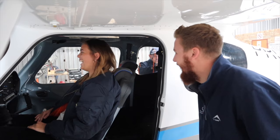And it's a 4-seater, right? Full 4-seater, yes. A real 4-seater, not a 2+2, an actual 4-seater. I think that can actually carry 4 people. With full fuel and so on and so on.